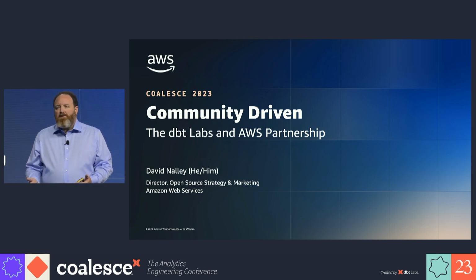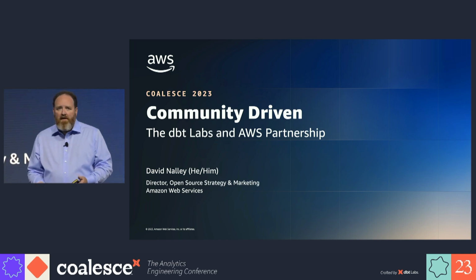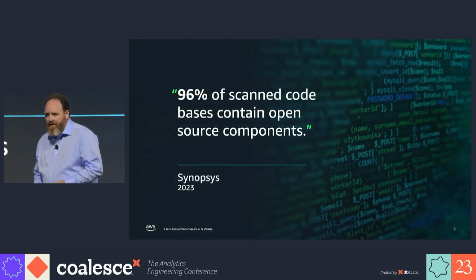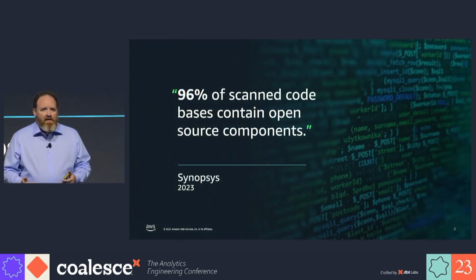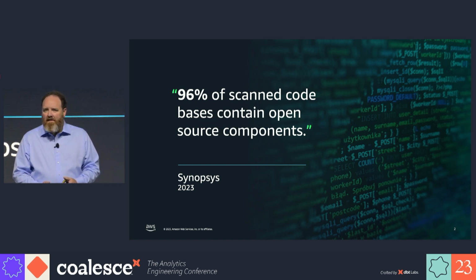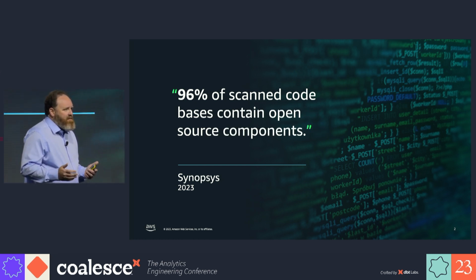If you're in the open source space, you've probably heard of a software composition analysis tool called Black Duck. It's put out by a company called Synopsys. And this year, they talked about what they were seeing in the code bases they were scanning. And they said that 96% of scanned code bases that they see contain open source components. 96%. I don't know about you, but that tells me that their data is just a little bit off by at least 3%.